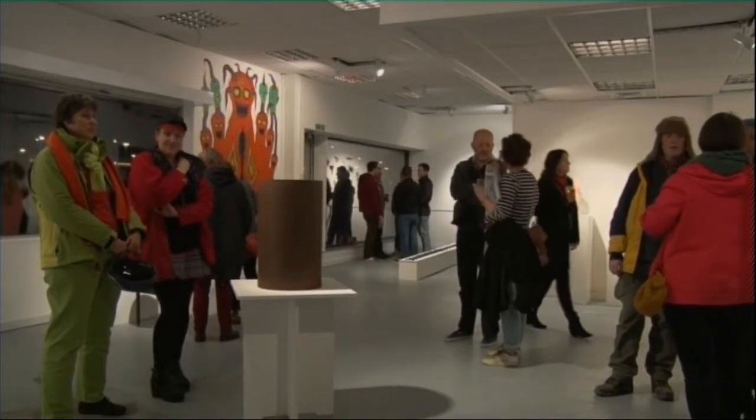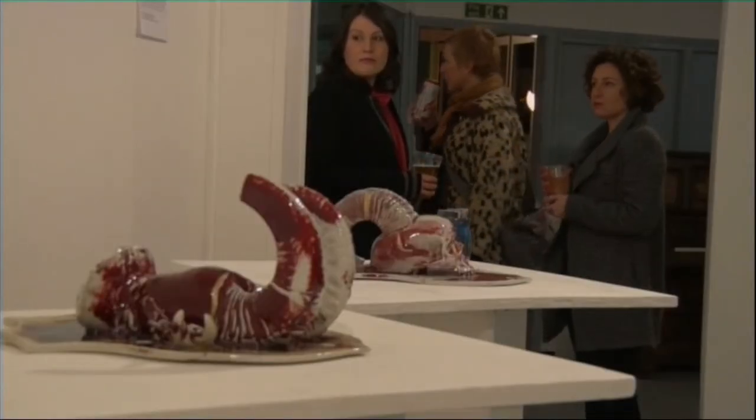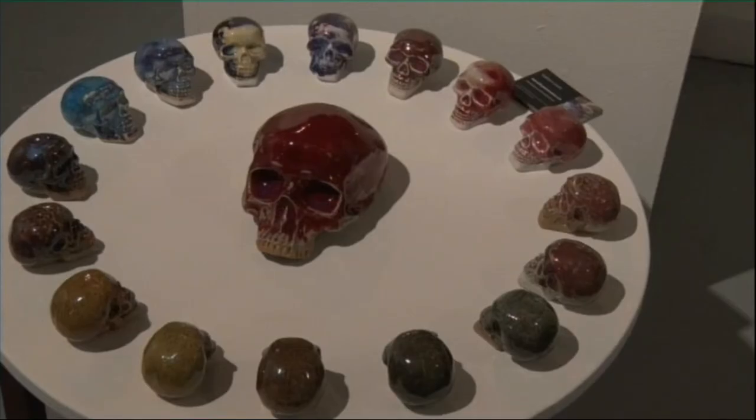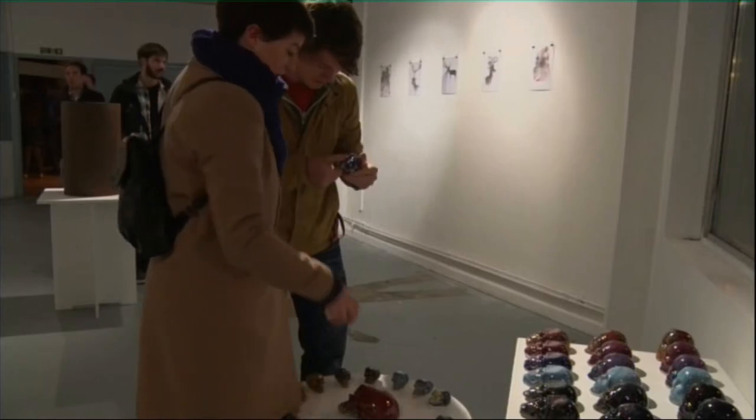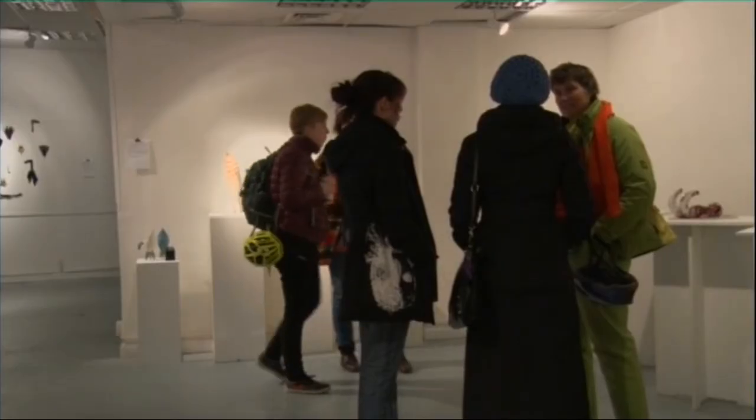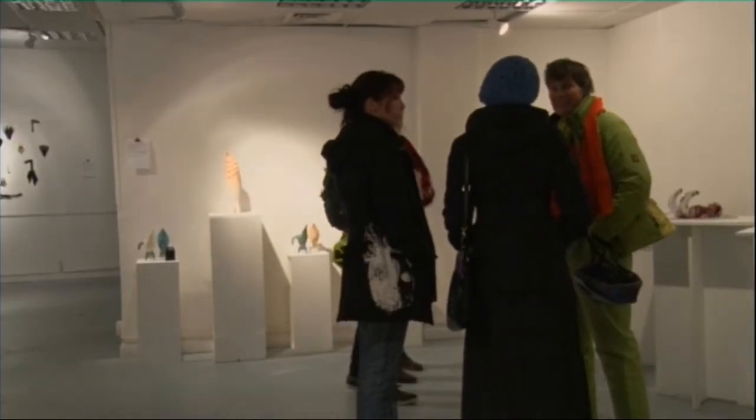I have two lots of work. I have hybrid sea creatures and I have skulls. They're all ceramic and I'm very interested in the use of glaze and colour and for creating some alternative ceramic art. There were 8 ceramic artists at the exhibition.